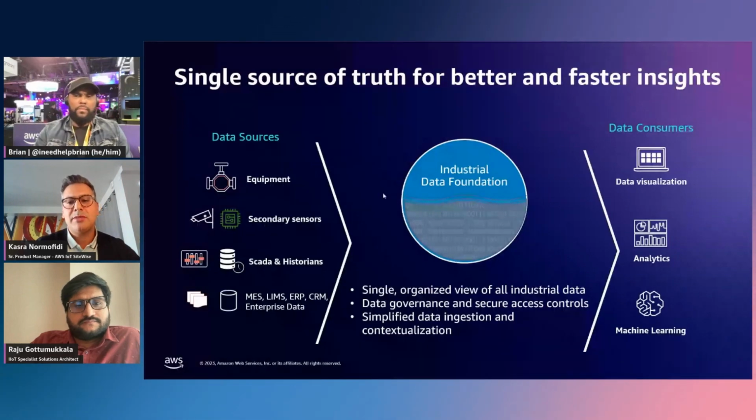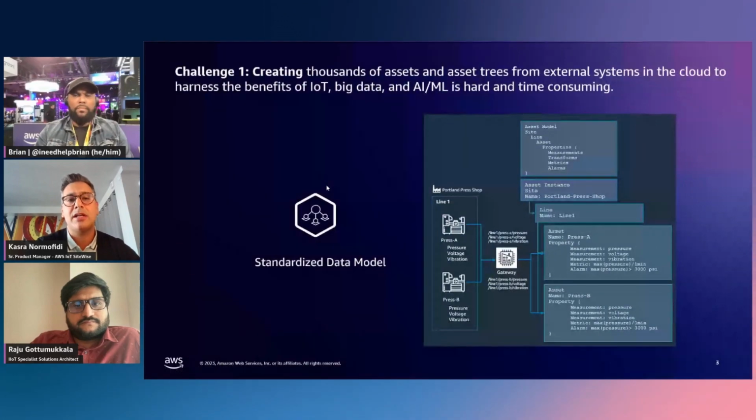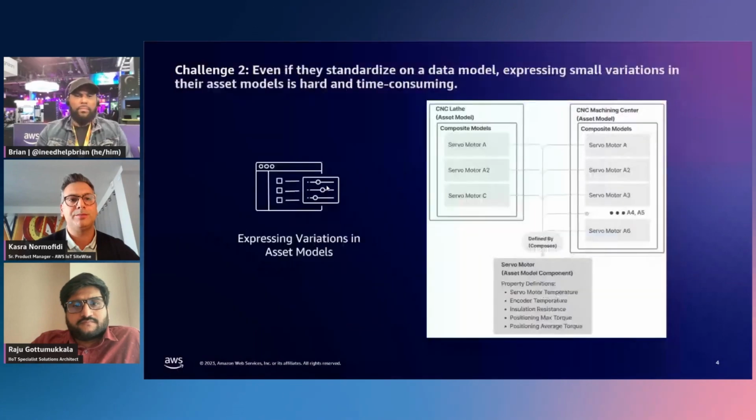However, a lot of our customers are having difficulty at the first inch of ingestion. 70% of our customers still struggle with moving from pilots to production. The reasons are many, but one of the challenges we keep hearing from our customers is that creating thousands of assets and asset trees from external sources is hard because they already exist in their existing legacy systems, and they want to easily bring that to the cloud to leverage big data, AI/ML, and reason over their data using that standardized data model.